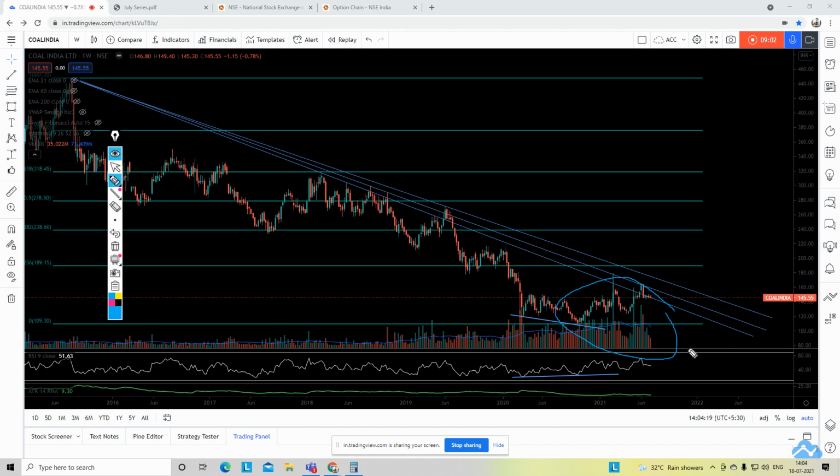The risk is only 1.5%, and the reward is 15% and 30%. So having so many factors, I think this is the stock we should focus on, rather than focusing on those stocks which have already had an extraordinary run up in this bull run.